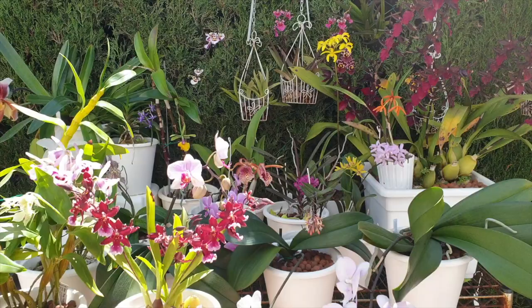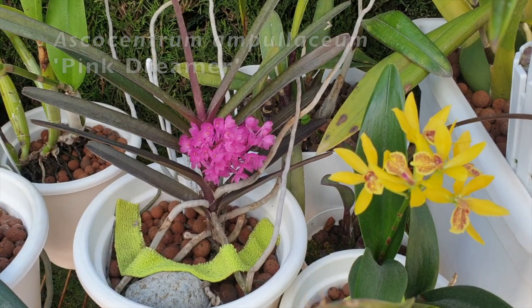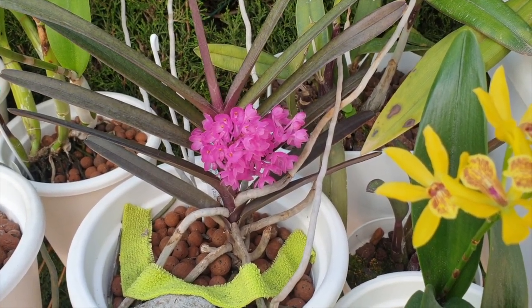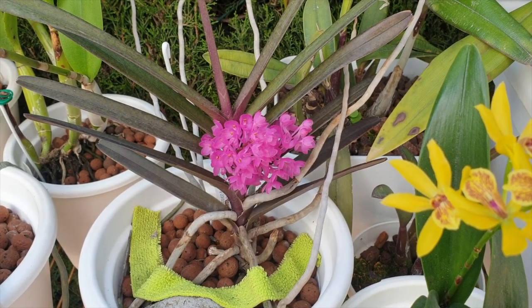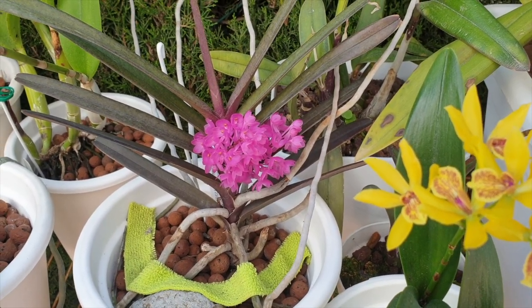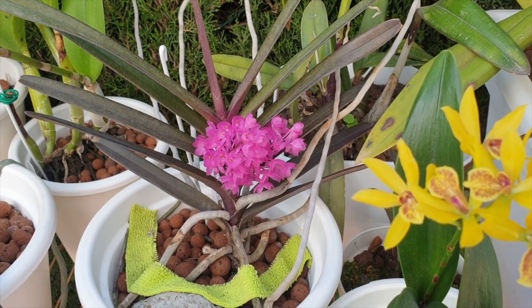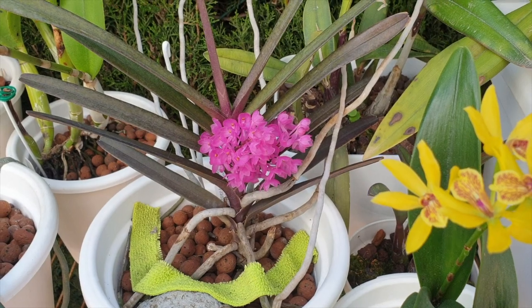First of all, tucked away because of lack of space in the staging area, I don't have all the pedestals, is my Ampulathea Pink Dreamer. She is gorgeous. She is pest-free. Woohoo! And her pink pom-pom blooms are giving me a lot of joy because she is also blooming on time. Not a fragrant orchid, but who needs that with colors like that? Charming chrysalis blooms. Just gorgeous.